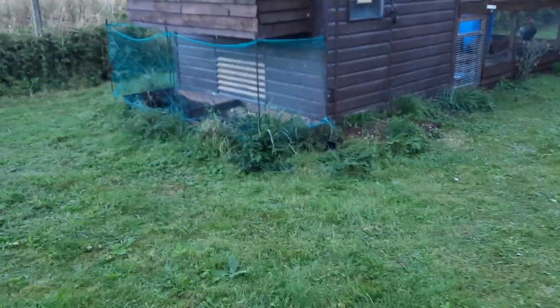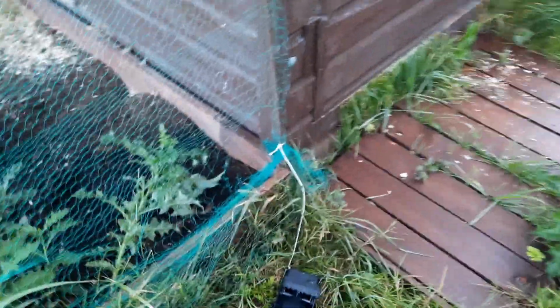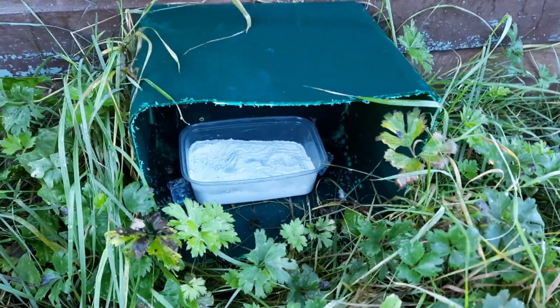Just thought I'd have a quick run round and check on the pest control. They're smart, so I'm not expecting anything for a couple of days. Nothing on that one. Nothing on these either. But they are smarties, these pests. I don't think they've been in that. I don't think so.